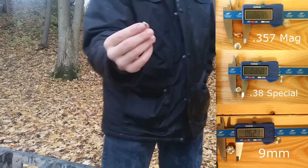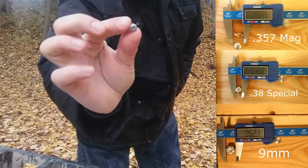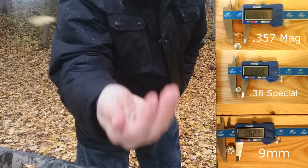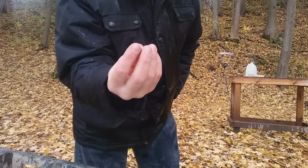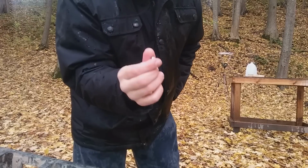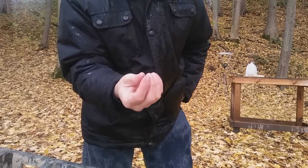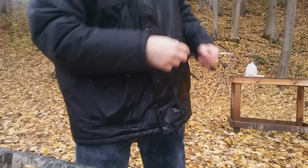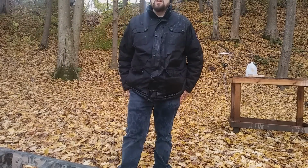Here is that 38 core. It's missing a lot of projectile. Has a gas check on the back, but there's not much here. That's not 158 grains worth of lead. So we also got fragmentation of pure lead with that 38 Special cartridge, and we got a little bit more penetration because it's a heavier bullet, a little bit more momentum with a good amount of energy. So that's what we're getting when we compare the 9mm to the 38 Special and 357 Magnum.